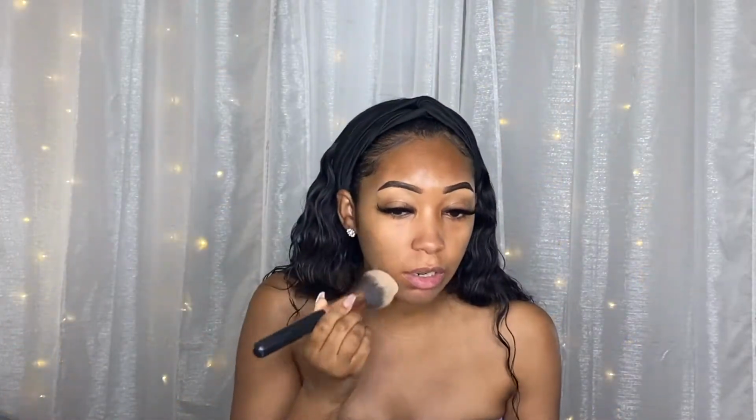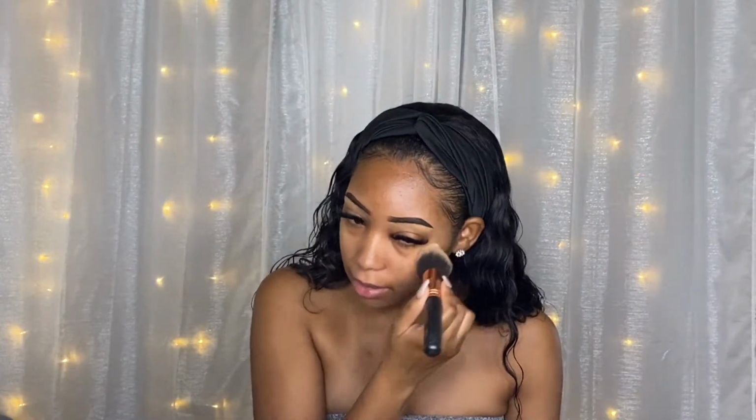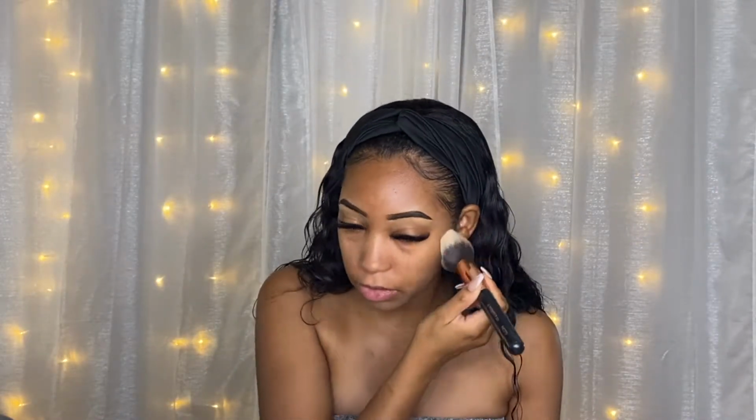I'm not really doing my forehead because I don't really put foundation on my forehead. I may put a little leftover foundation on my forehead just to blend it out to make sure my forehead matches the rest of my face. But other than that, I don't really put a lot of foundation on my forehead. So, okay, I think that's enough powder. Drop my brush.